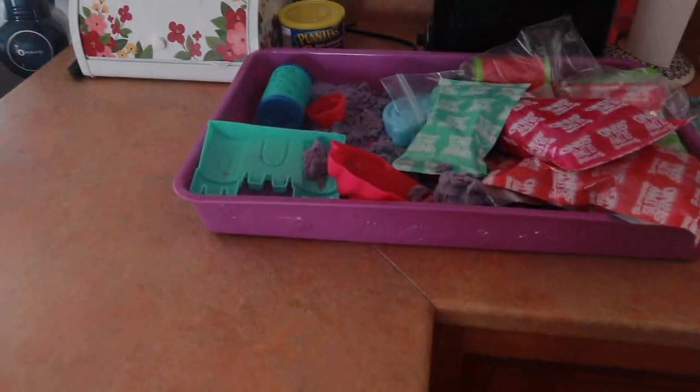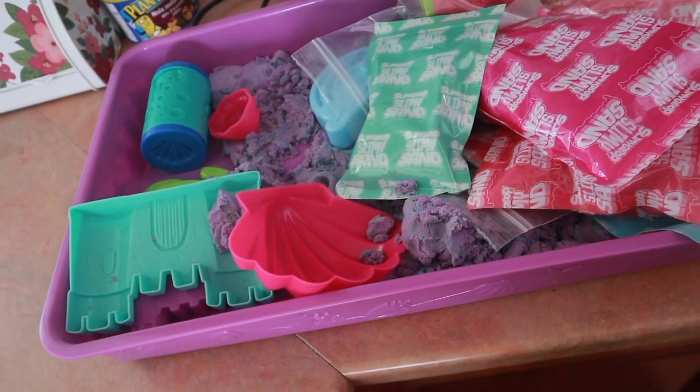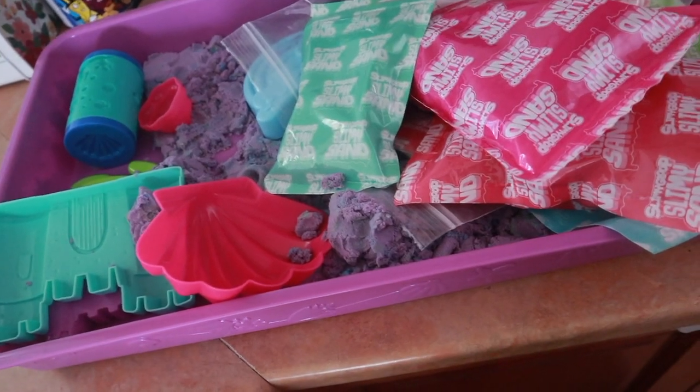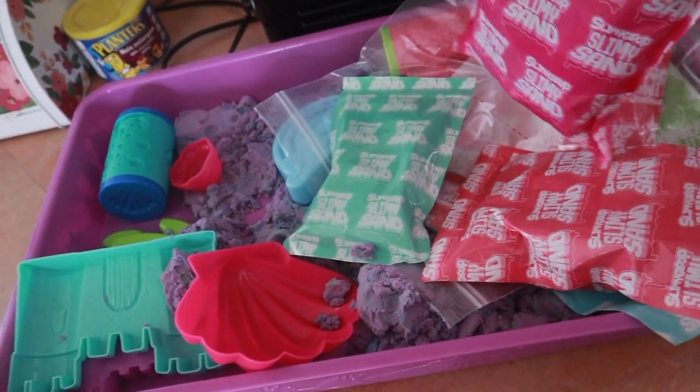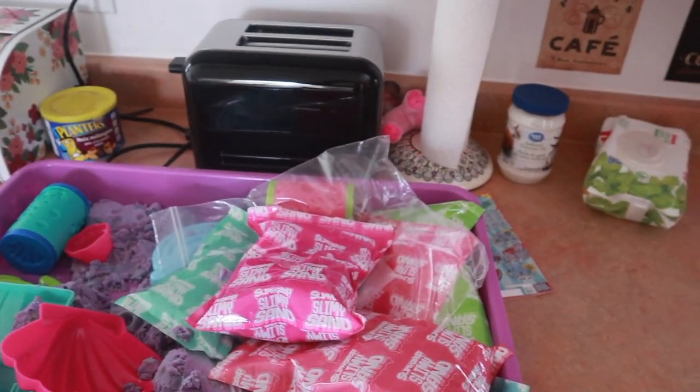The other item that I purchased from Costco is the kinetic sand slime bucket thing. It was just slimy sand. It was just $20. Really, really good price, and it keeps Liv busy for hours, which is awesome, because I am running out of ideas of how to keep my child occupied during this time where we can't really go anywhere or do anything.